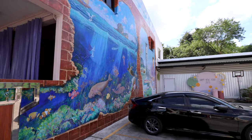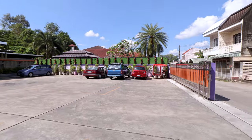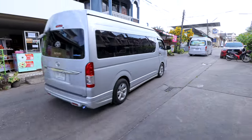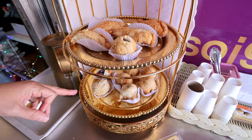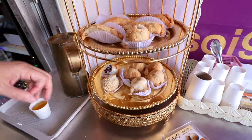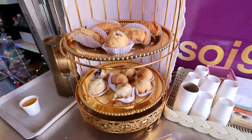But this place is an institution, and you can tell by the size of the car park. It's just a bakery, and the car park is huge. It's like 7-Elevens have smaller car parks than this place. There's literally minibuses bringing people here and taking them away. I think if you're passing by this area, for Thai people, they stop off at this, and they sell these little puffs filled with different fillings, like taro or bean paste, and then salted egg in the middle. They actually just let me try one, and it is super, super tasty.